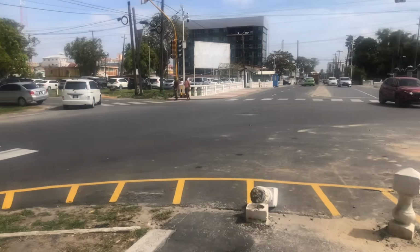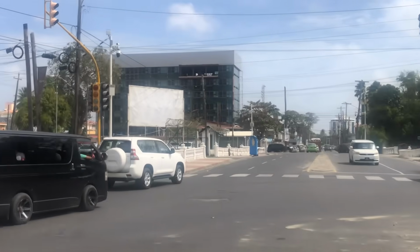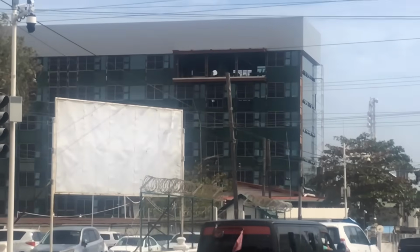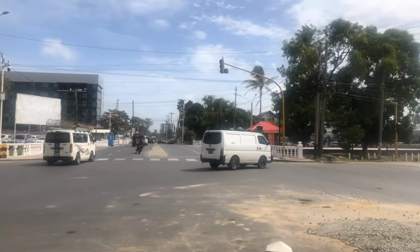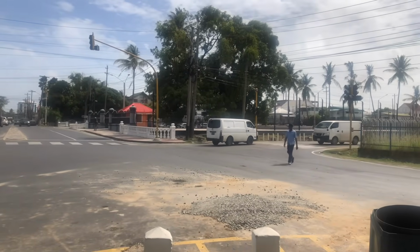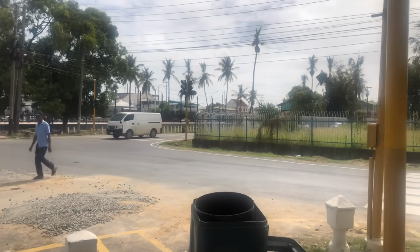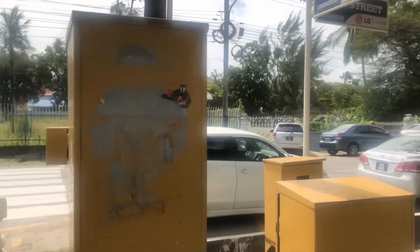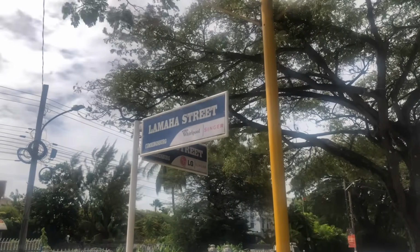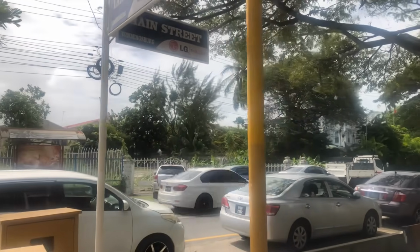So that's High Street looking north, and that's the World Trade Center building that we just looked at. And just over the intersection, that's the new park. Basically, Lamaha train station has been converted into a park. Right, that's what's happening here. Lamaha Street and Main Street.